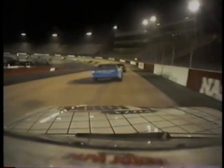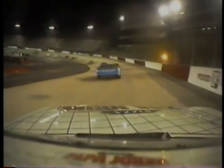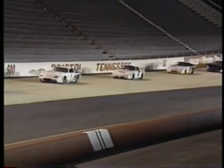We've seen these cars making contact with the wall tonight, and that's why NASCAR put the restrictor plate on these cars, to slow them down. If they didn't have it, they'd go into the corner probably 5-10 miles per hour faster, and they'd be hitting the wall with more regularity than they are now.